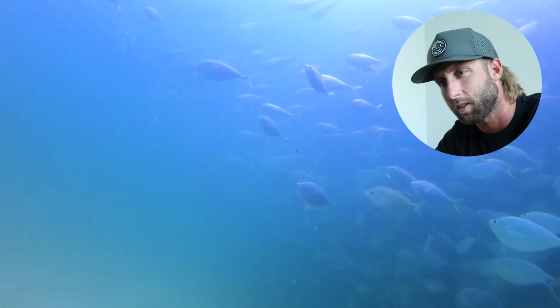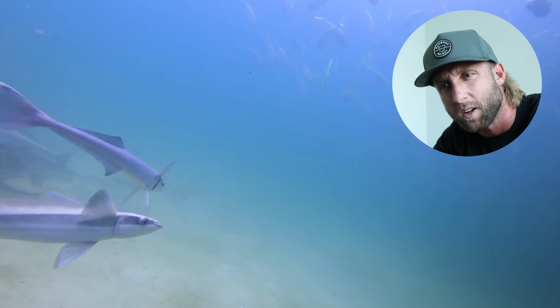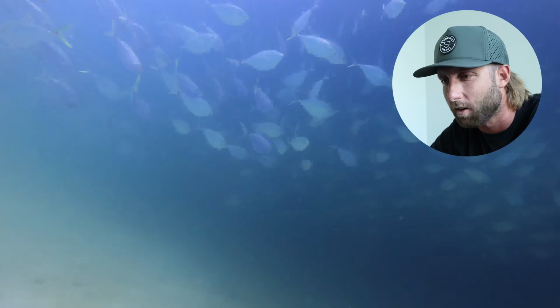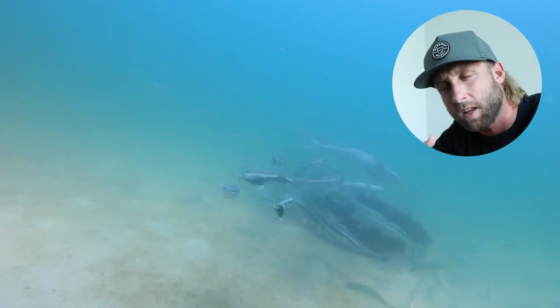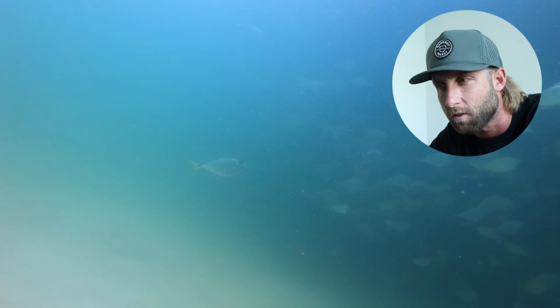Ooh, I think that was a sea turtle that was swimming by. We'll see if we catch it. Yes, that one is, just on the corner. You can see it right there on the left-hand corner of the screen, just laying on the bottom, tons of fish around them.